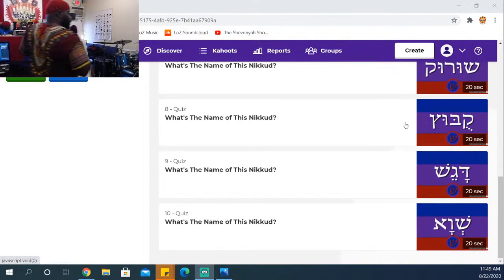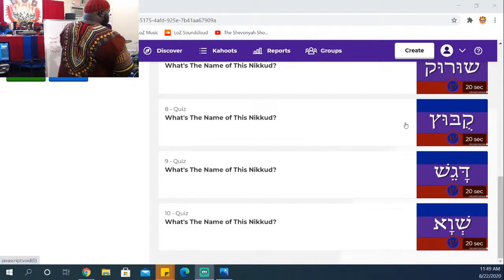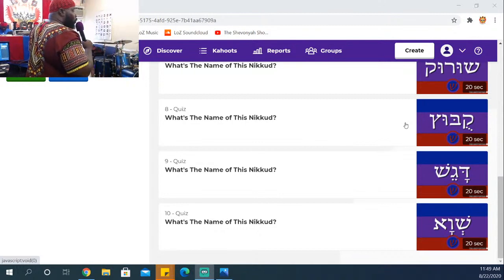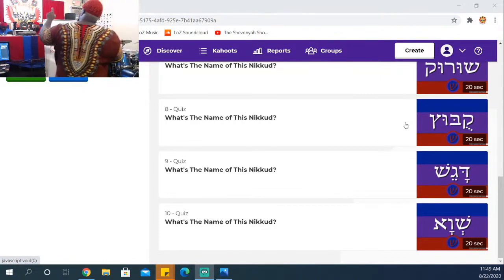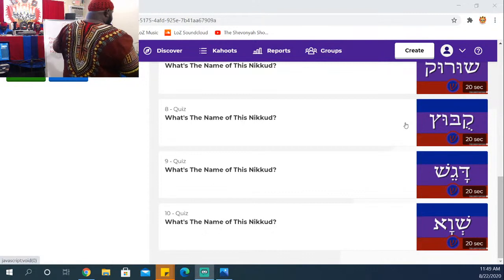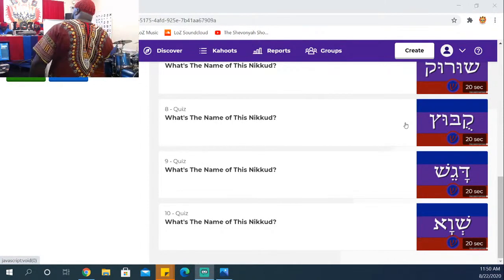Shmone. Tsadi Sofit on Shmone. That's a Tsadi. Tsadi Sofit is what Tsadi looks like at the end of a word. Somebody said Shmone. It makes an "oo" sound. Kibbutz. You see the 3 dots? That is the "oo" sound. Kibbutz.